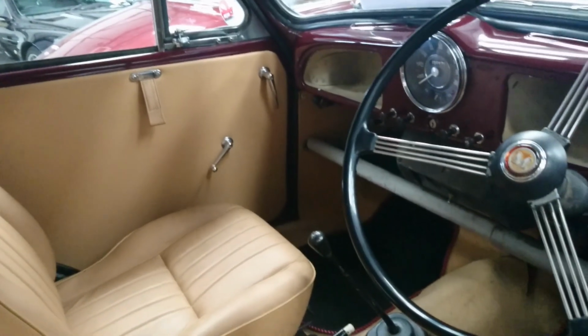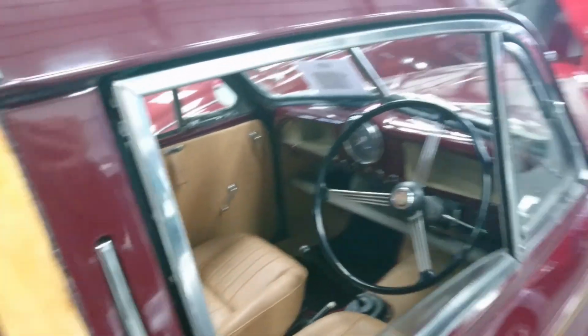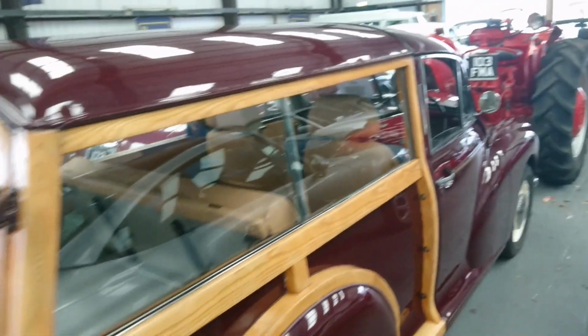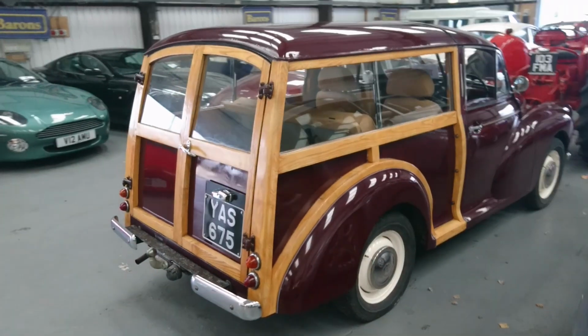That's very tasty. I wonder if it's had servo brakes fitted or something, because the brakes on these are not very good. Oh yes, front disc brakes. Front anti-roll bar's been changed, wiper motor, etc, etc. Oh, that'll make a nice car for somebody then.